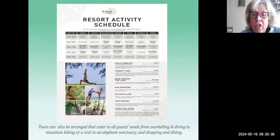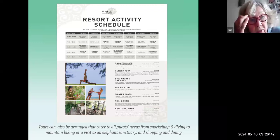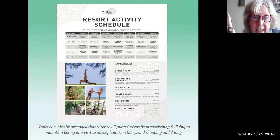Also lots of complimentary activities within the hotel. You've got sunset yoga, you've got Pilates, Thai boxing. You've also got sort of arty activities like candle making, painting fans. You've got bike ride around the lake. So lots to do in the hotel. They can also arrange some nice tours. There's a nice elephant sanctuary nearby.